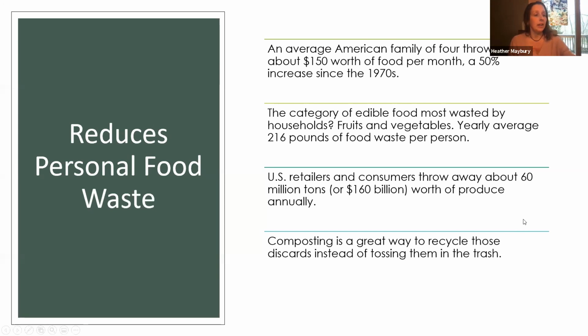One thing that I try to do on reducing personal food waste is to make sure I'm looking at what's coming into my home, because I know that I have the power to reduce that number of 216 pounds of food per year per person in my home. If I am only bringing in what I need, and making sure that I use the foods that are more perishable first, then I can really make a huge impact.